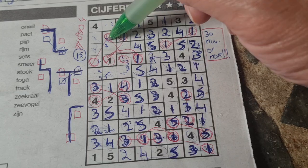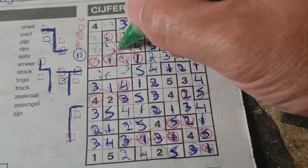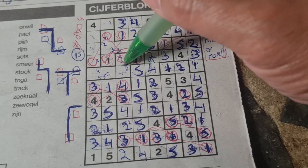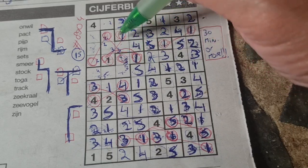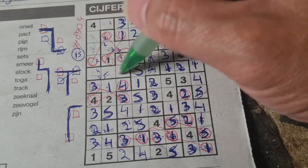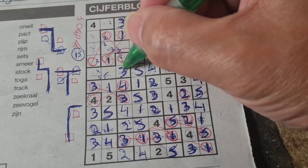Oh wait, this box can be a 3, so 3 could be here, could be there. Now we have a double 3 there. That means that this box cannot be a 3 anymore. If I place a 3 here, I cannot fill any 3 in one of those two boxes. So the only place left for 3 in this area is supposed to be here.